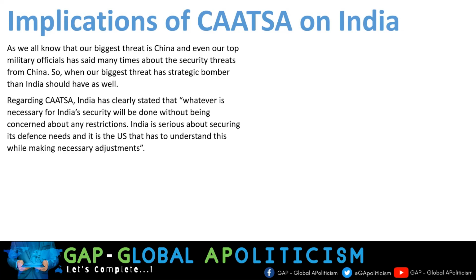Now, regarding CAATSA, India has clearly stated that whatever is necessary for India's security will be done without being concerned about any restrictions. India is serious about securing its defense needs, and it is the US that has to understand this while making necessary adjustments, right? So that means India is very clear in its statement that whatever is necessary to protect national security, India will be doing those things, right?